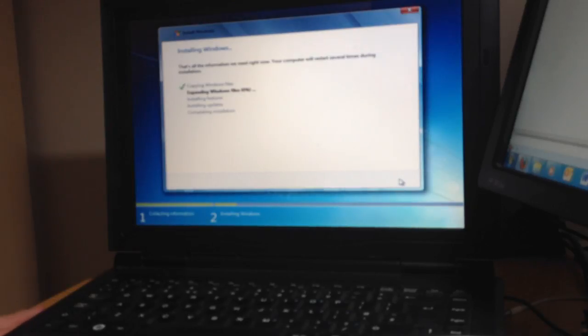Obviously, parts are going to be more difficult to find. Let's say if the optical drive were to go pop, it would be more difficult to find an optical drive than it would be for something like a Dell Latitude, but like I say, if you take care of your machines, they will last.